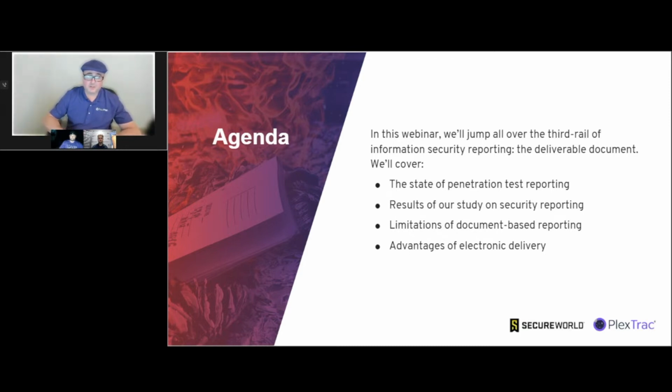So we're going to cover the state of penetration test reporting today from our vantage point, where we've seen now over 500 different offensive security reporting methodologies and templates. And then we're going to talk a little bit about, for the first time ever, we're going to release some of the results of a study we actually undertook. Because we have this unique vantage point here at PlexTrac, and we do see how everyone in the industry is doing their reporting, we were able to complete a study where we identified what people are actually reporting. Am I reporting the same things as other people? What can we learn by taking that kind of macro level look across the community? So we'll talk about the results of that study and how they might inform some of our decisions moving forward.